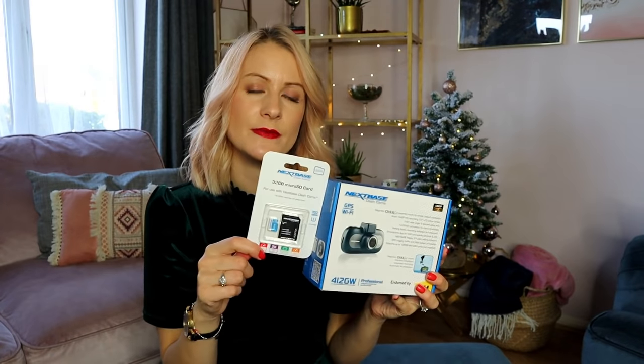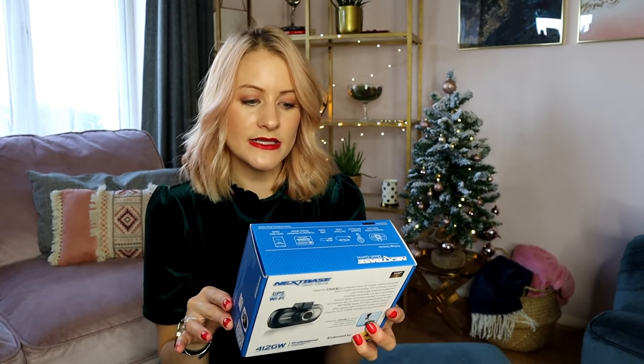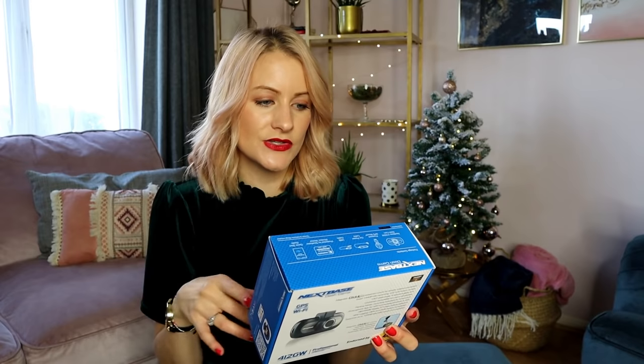So this is from Nextbase, and it is the 412GW range model. So you can mount it, it all comes in the box for you to just pop it onto your dash. I think it also comes with the memory card, which is perfect because it just records constantly. This has got absolutely all the features, full HD recording. It's got wide dynamic range, so you've got all corners of the car covered at the front. It's got the bright LCD screen, and it's got the mount as well.